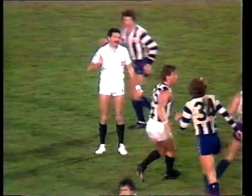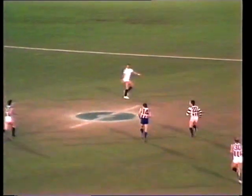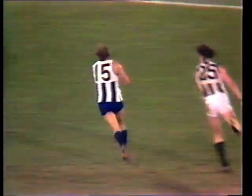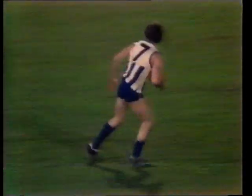We see Tanner drop the mark, but the umpires paid the free kick. I don't know how much longer this quarter will go as we see Tanner there at centre half back, driving the ball out there towards Malcolm Blight. He's got the mark, he's clear, he boots it well up towards the full forward position. There's Good with the mark. Good's got the mark, he's well within kicking distance.